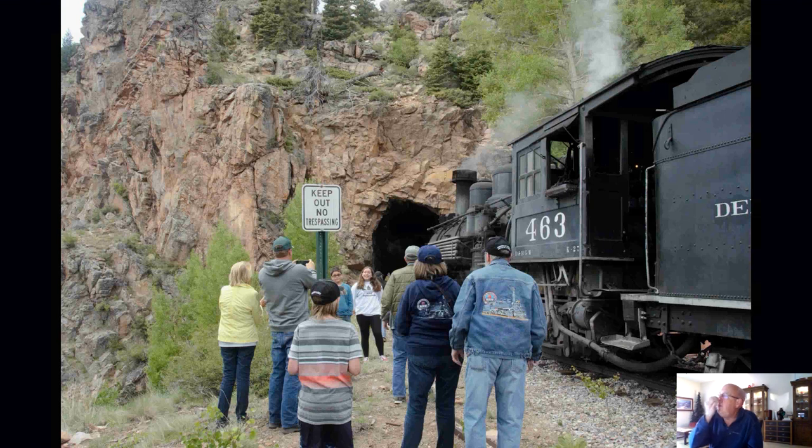And now we've made it to the main tunnel. We're about to enter a rock formation that's somewhere between 1.5 and 2 billion years old. That's billion with a B. So this is definitely the oldest rocks that we encountered on this entire trip.